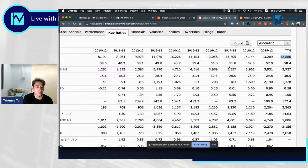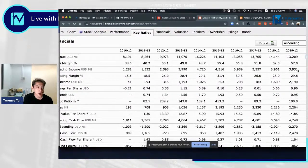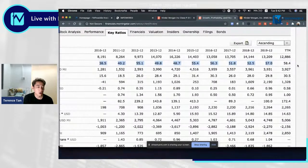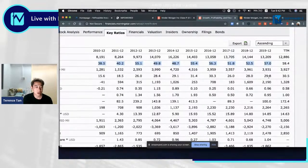What's really likable over here is that the gross margin of the company has stayed relatively high. They've increased the gross margin to over 50% and kept it consistently above 50% over the last couple of years. This shows their shrewdness in managing the profitability of the company. And the operating margin has also been kept high, close to the 30 mark over here, and it's constantly increasing over the years.